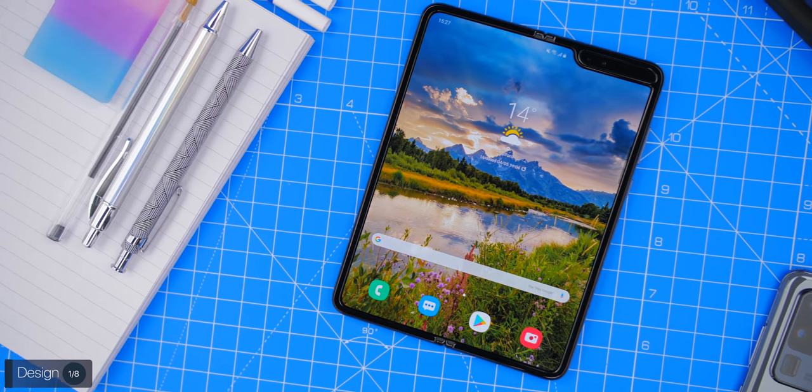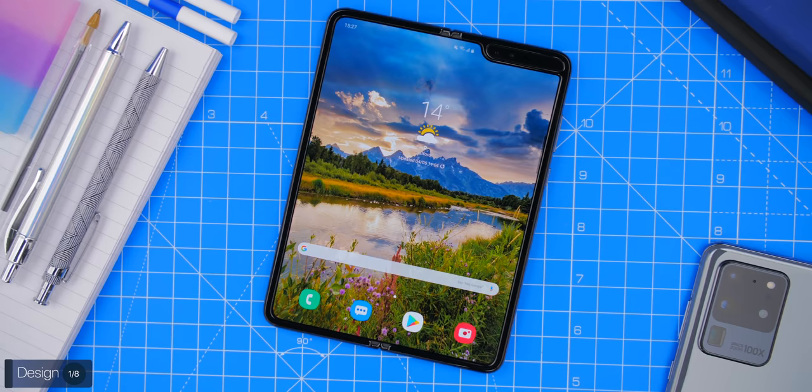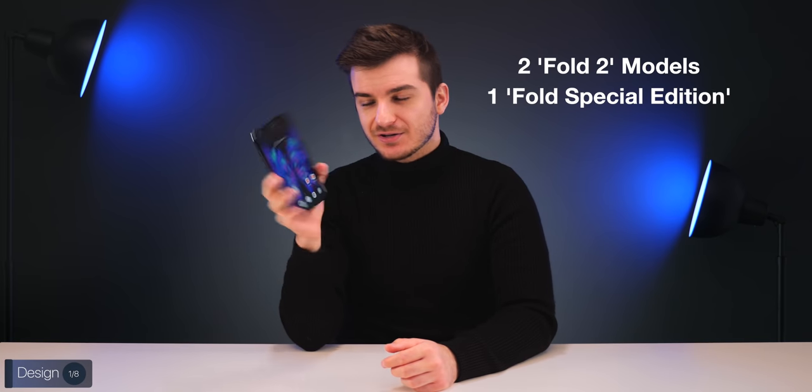And then industry insider Ross Young tells a very similar story, that Samsung will be selling a Galaxy Fold at just $1,100. But rather than this being the Fold Lite that Max talked about, this would be a Fold Special Edition, which would literally be a Fold 1 at a lower price, so that Samsung could get rid of the remaining inventory. Now, both Ross and Max are very reliable sources, so I believe that they're both correct, and in that case, we would essentially be getting two models of the Galaxy Fold 2, and then one model of the rebranded Special Edition Galaxy Fold 1.